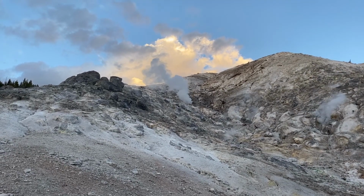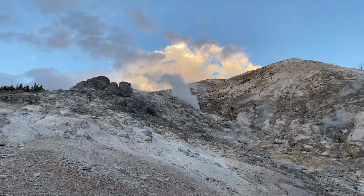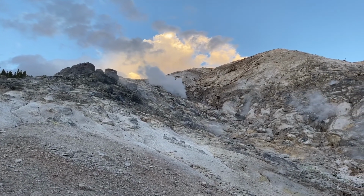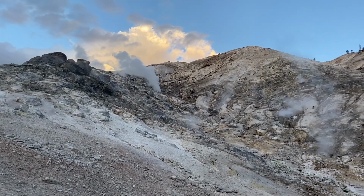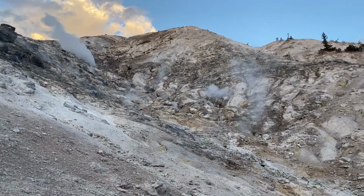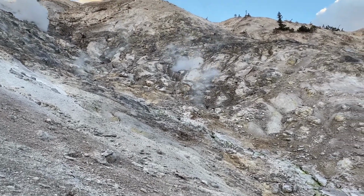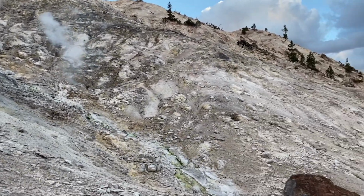So I don't know if y'all can hear it, but that is a fumarole here in Yellowstone National Park, sitting on top of the caldera. I'm gonna pan down so you can see all these fumaroles with sulfuric steam rising into the air. It smells real nice here.